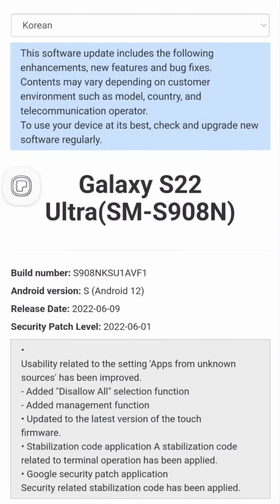Hey guys, so Samsung just launched a big 1.7 gigabyte June update for the Galaxy S22 series of phones. The changelog here for Korea doesn't mention much. The main thing here really is the touch firmware. So if you're experiencing ghost touch issues, those should be permanently fixed now, hopefully. And the version number here says AVF1. It's AVH in other regions, so there's that.